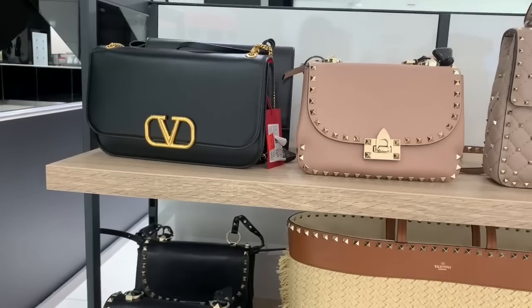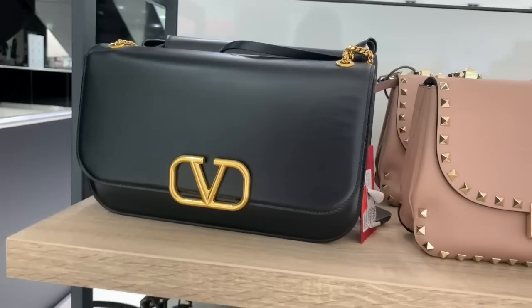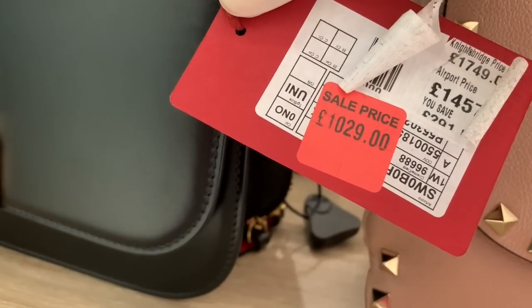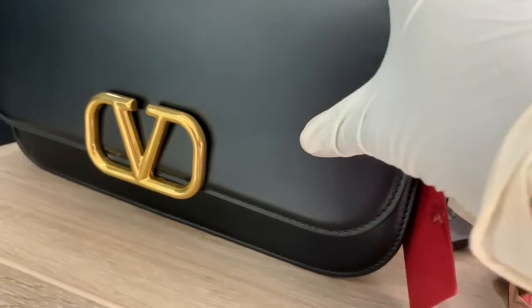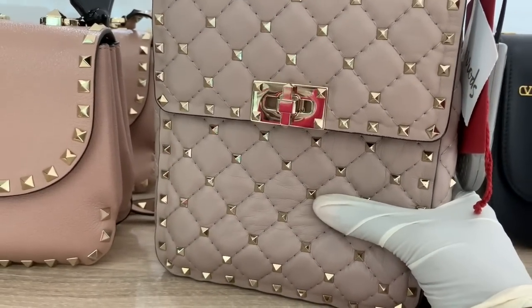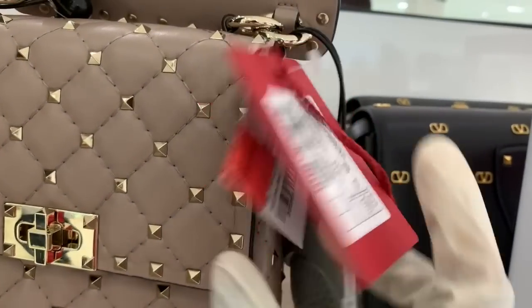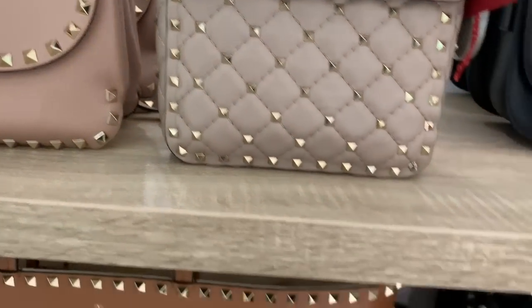Okay, guys, I managed to find something that's a bit more high-end. So they do stock Valentino. So this Valentino bag retails for £1,029. It used to be £1,749. Right. So you've got different styles. You've got like the Rockstar style. I don't know the names, but you know this bag. All the bloggers have this bag. This retails for £999. So that's quite good. And they've got this really cute style that I love with the top handle.